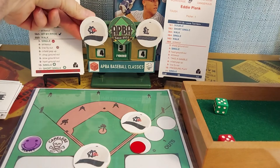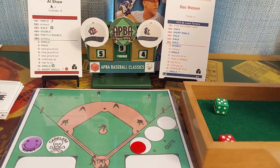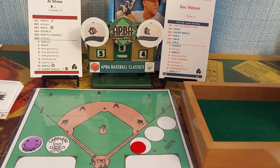That two-run home run will chase the St. Louis pitcher. Eddie Plank goes out of the game. Doc Watson comes in to relieve. Left-hander pitching to Al Shaw, left-handed pitcher. Here's a pitch to Shaw. Nobody out. Kansas City has just taken the lead.